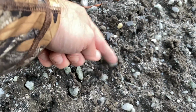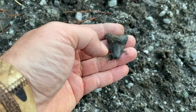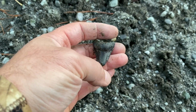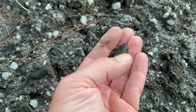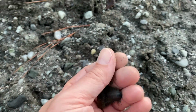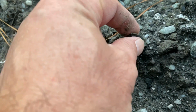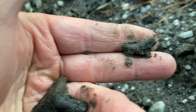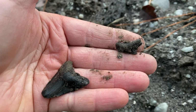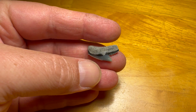Looks like an angie. Yep, that's an angie. Got some feeding damage, but pretty good quality. If the shark hadn't crushed it, it would be good today. I got another tooth over here. That is a modern tiger. Really good one. So yeah, pretty good pull.